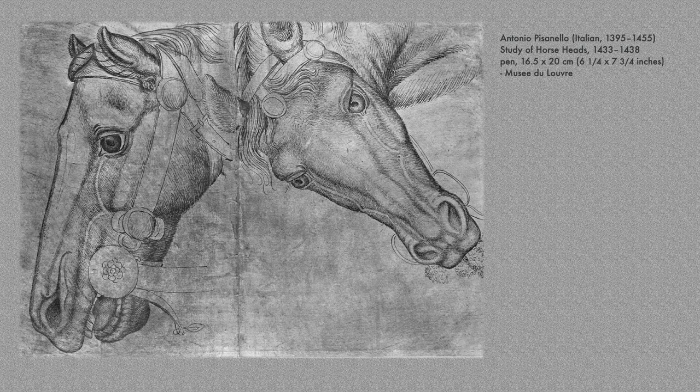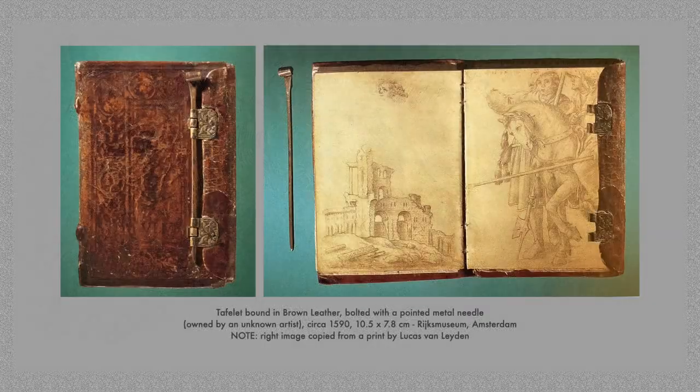Such booklets were known in Dutch as Tafeletten or Tavola in Italian. These pocket-sized Renaissance books contained 12 to 14 erasable sheets of paper intended to be used over and over again. This particular one contains drawing exercises and copies after prints, and was likely owned by a painter's apprentice.